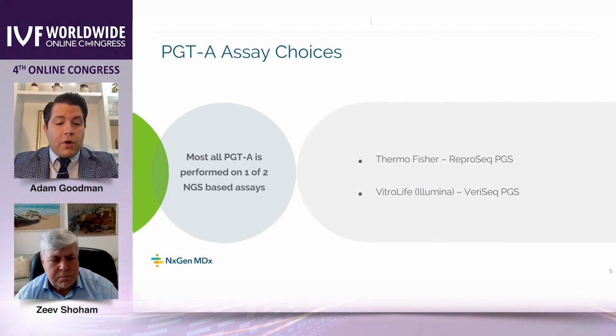The vast majority of all PGT-A is performed utilizing either Thermo Fisher's ReproSeq PGS assay or Vitrolife's VeriSeq PGS assay, originally developed by Illumina. There are a couple of other options out there. However, assuming you agree that NGS-based technology is the best way to perform PGT-A, as most scientists in the field do, a lab will by necessity be performing the sequencing reactions on either a Thermo Fisher or Illumina sequencer using their proprietary sequencer reagents. These sequencing reagents comprise the bulk of the PGT-A reagent cost.